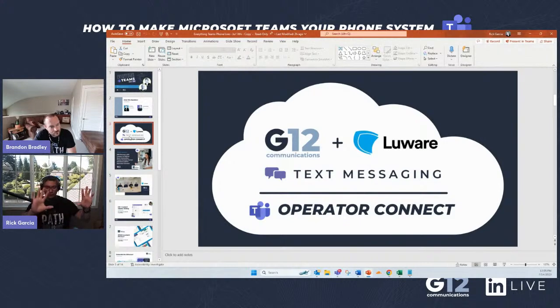I think the shift is happening right now as people become aware of messaging and become more familiar with messaging and texting. Texting's obviously easier because everyone has a mobile device and they can text, and it's pretty darn easy.